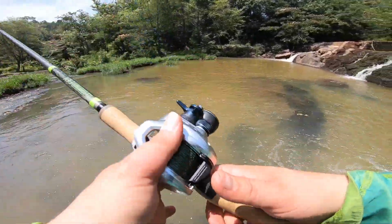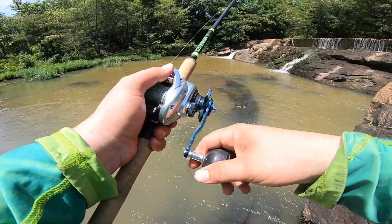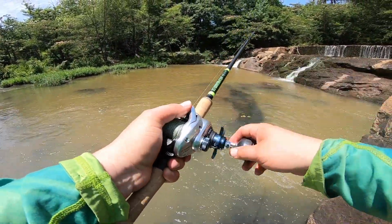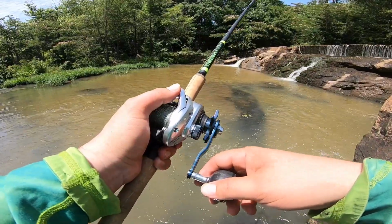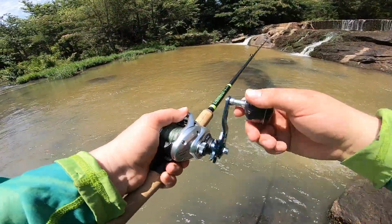Man, they're short striking the crap out of this big worm. I'm gonna have to probably swap over to that smaller worm. I actually brought another pack of worms close to the same color, just smaller.